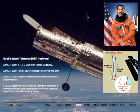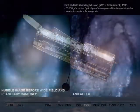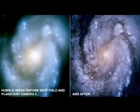And so a few years later, we launched another telescope and basically put a contact lens on Hubble. So that mission was the first servicing mission, or SM-1, and that happened in 1993. And so what previously we saw with Hubble, which was a more blurry image than we expected, with the new optics, the details of the galaxies came through. So that was the first servicing mission.